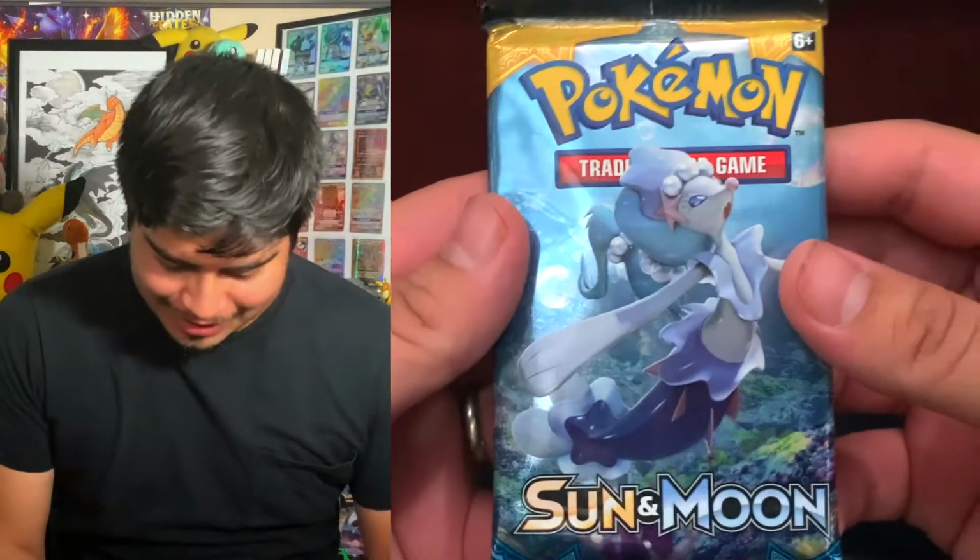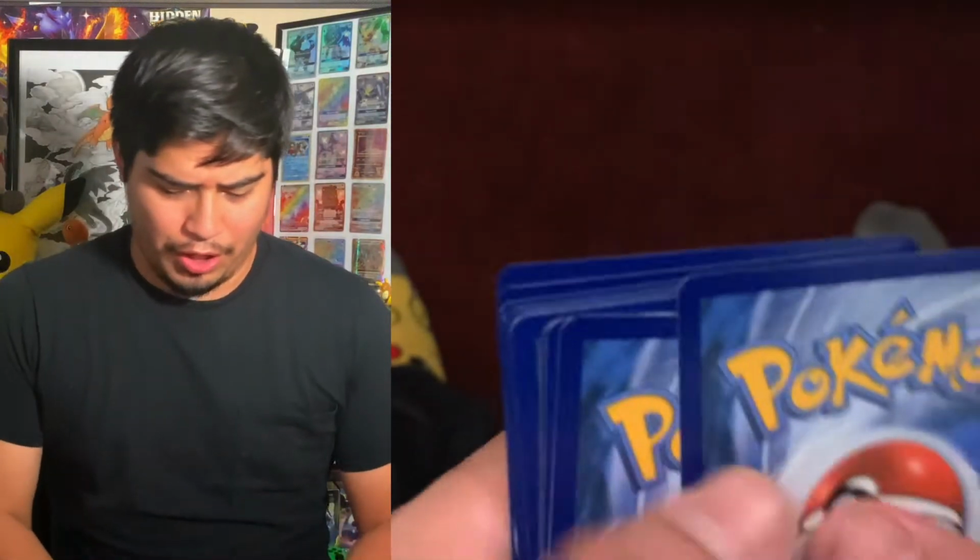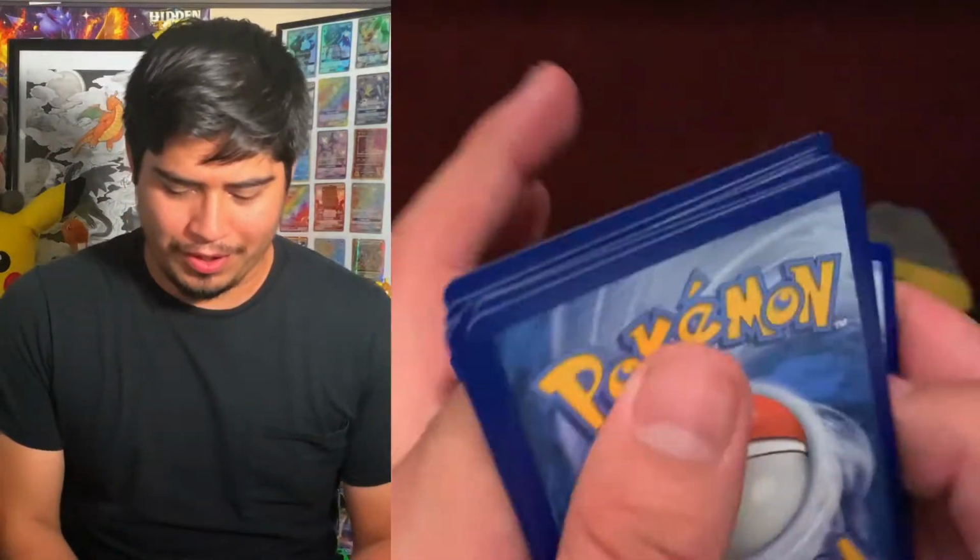First pack is Sun and Moon with Primarina. Really cool starter Pokemon. The whole water and fairy type is really, really cool. But again, I went with Litten because I love Litten. All right, here's our first card. And here we go. 1, 2, 3, 4.